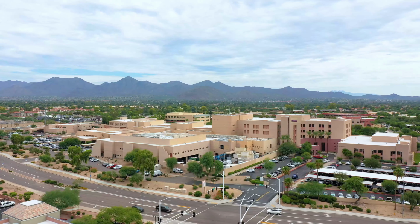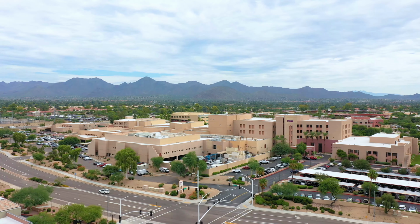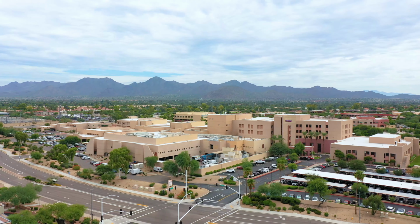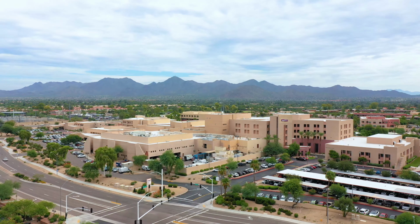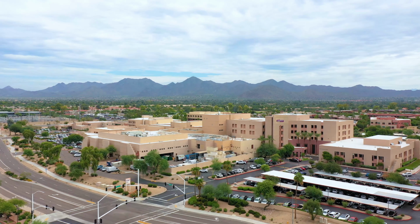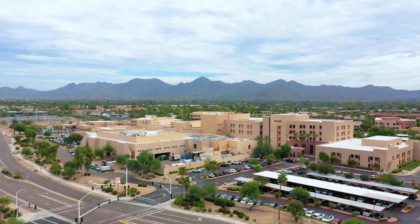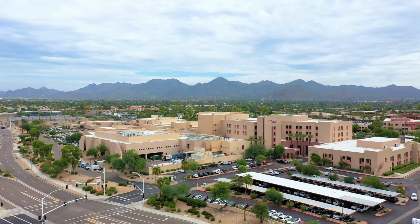Now, if you'd like to have healthcare nearby, it's right down the road on Shea at Scottsdale Shea Hospital, which is part of the Honor Health Network. They'll have everything from cardiology to cancer care right there, as well as a great ER. If that's important to you, maybe you do have a medical condition and you just feel more comfortable being very close to a hospital, that could be a key thing for you in choosing this neighborhood. I've personally stayed in that hospital and I found it to be very nice.